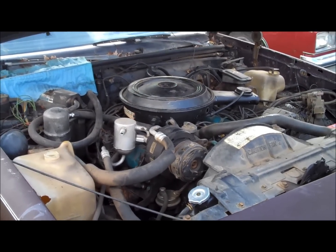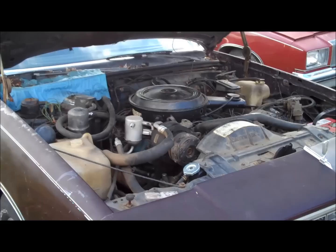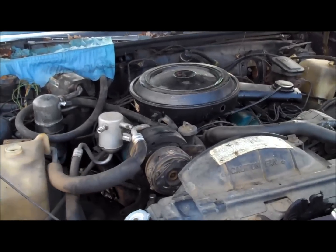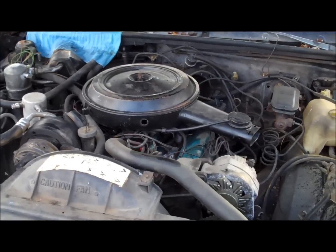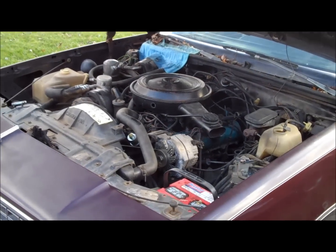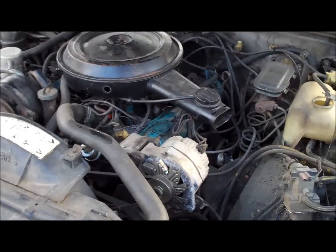I've had 260s in many of my cars, but I love pulling out the 260s and replacing them with either the 403 or the 350, and you back them up with an overdrive and a nice rear end, and you have yourself a very nice combination, and it'll also get you some great gas mileage. So as you can see, it is all original.